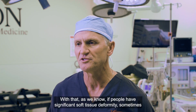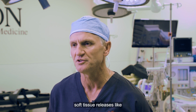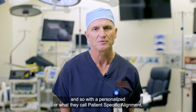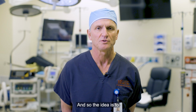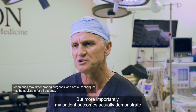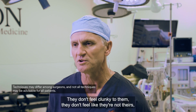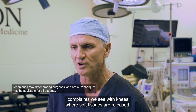As we know, if people have significant soft tissue deformity, sometimes that mechanical axis plan would require soft tissue releases like medial collateral ligament releases, posterolateral corner releases. And so with a personalized, what they call patient-specific alignment, in surgery we don't do any soft tissue releases. The idea is to make small cuts in the bones without the need for soft tissue release. But more importantly, my patient outcomes actually demonstrate that this really works. The patients immediately notice a difference when they're walking. The knees feel more normal, they don't feel clunky to them, they don't feel like they're not theirs, which are some of the common complaints we see with knees where soft tissues are released.